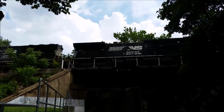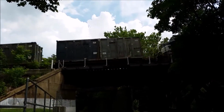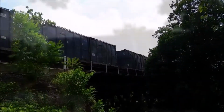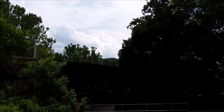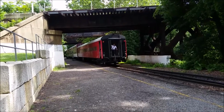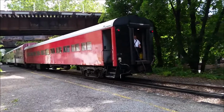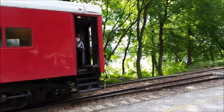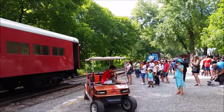Garbage train 63V is on the bridge that goes over the Belvedere excursion line and the Delaware River. Another train has arrived. It's being pushed by Susquehanna 142, a Chinese Mikado built in 1989. Now we're running on track 2.